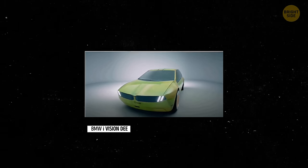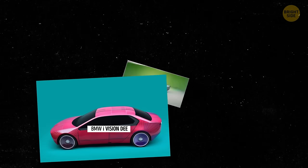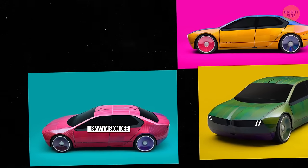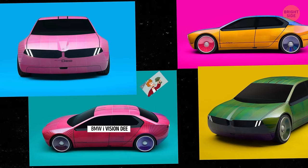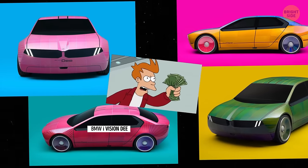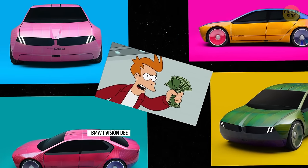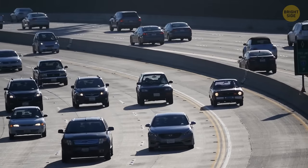Check out this electric sports sedan concept. It's called iVision D, and it's like a sneak peek into the future with all sorts of cool tech, like virtual assistants powered by AI and heads-up displays on the windshield. And get this, they even threw in a full-color version of e-ink technology, something we've never seen before from last year's concept. How rad is that?